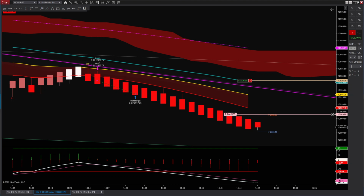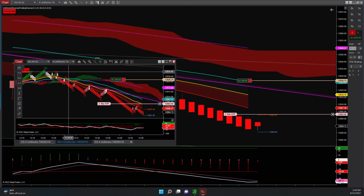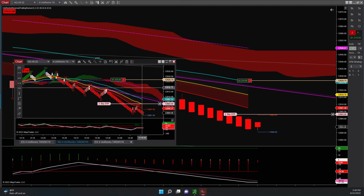And let me show you the small bar. This one is the Uni Renko, and this one is 41020 for NQ, and it's breaking another one, making a lower low here, and it seems that there was a trigger here. We'll see if it moves again above this lower high, and see how much it can do.